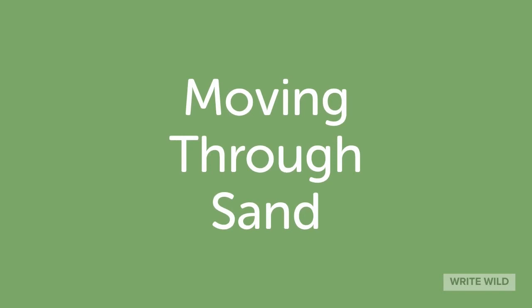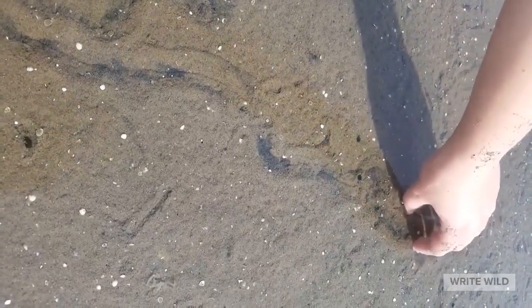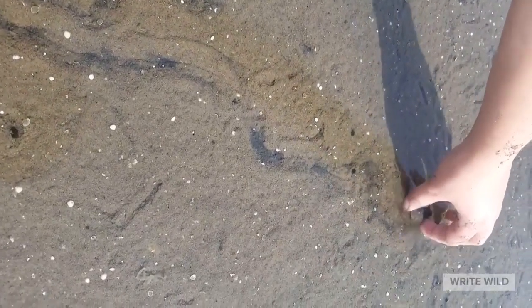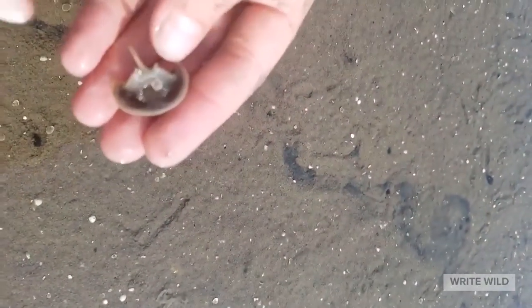Horseshoe crabs move by tunneling through sand. Their color is like the color of sand, and this helps them avoid predators. Right. So, here's a little juvenile horseshoe crab. What else do you want me to say? This one's probably about 1 year old.